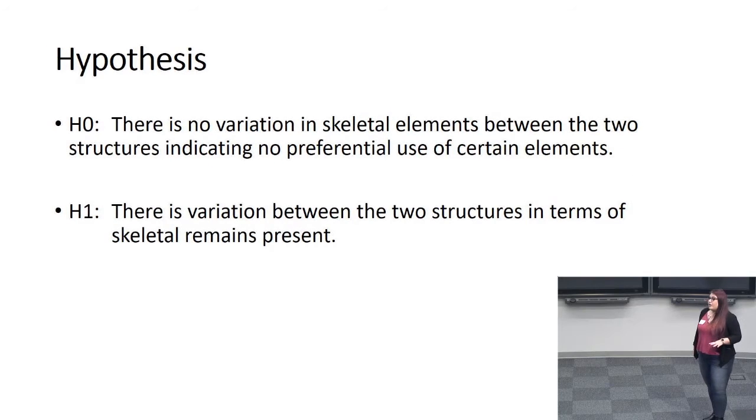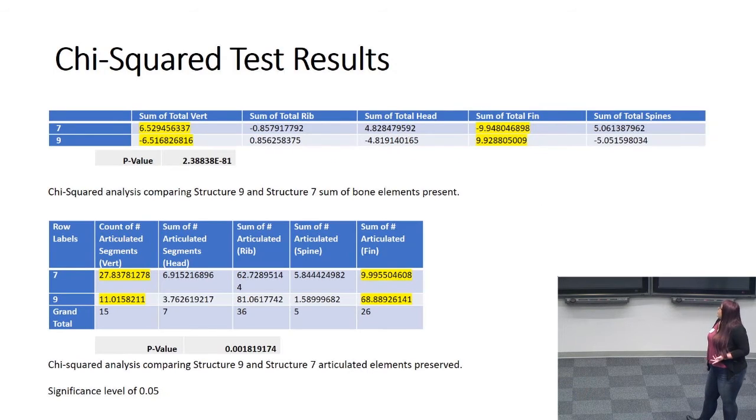So my null hypothesis is that there is no variation between a ritual house pit and a residential house pit, which would mean they're not using salmon for a specific purpose in the ritual house pit. And my alternative hypothesis is that there is a significant variation and there is a specific use for salmon in these ritual house pits. So I conducted a chi-squared analysis, and this analysis looks at how far from the expected value my bones lie.